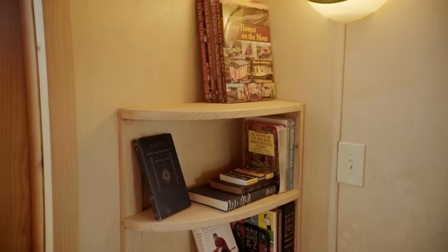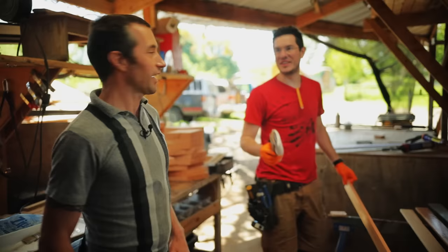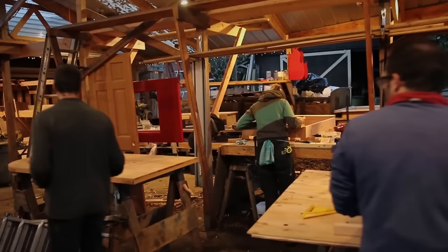I've been building small living spaces for 10 years now, and one of the most important things I've learned about building them is it's important to find the right people to work with. That makes all the difference. It's really difficult to find good people to have in your crew, but it's also one of the most rewarding things when you have a great crew.